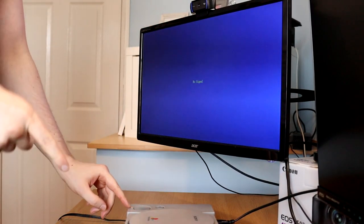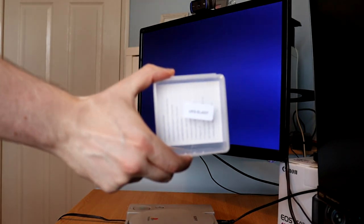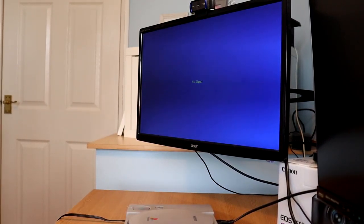Here we go. Attempt number one. This is the first PlayStation with the old cable, but using the new thing that we have to output it to HDMI from AV. Here we go. Spinning up.